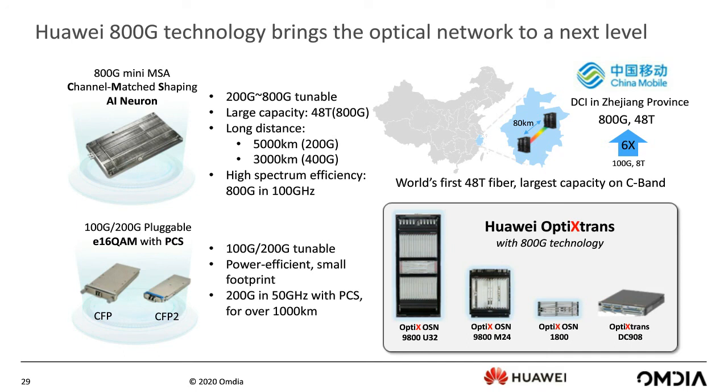or 200G line rates. In parallel, of course, we offer the compact market and have our CAP and CAP2 modules, which have 100G and 200G modes, which are really long haul. So the 200G mode with PCS in that module is an almost direct replacement of classical 100G QPSK in terms of reach and flexibility in a 50 gigahertz spectrum.